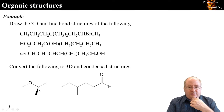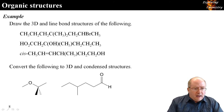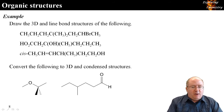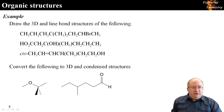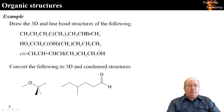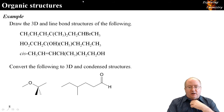I'm sorry, I just got to go back and find your question. There it is. What would it look like if it were a trans molecule? We'll see an example of that next day. So let me just go back and talk about what we're going to be doing next day. We're going to continue this page. We're going to look at those bottom ones down below. Those are line bond structures and convert them back to condensed structures.